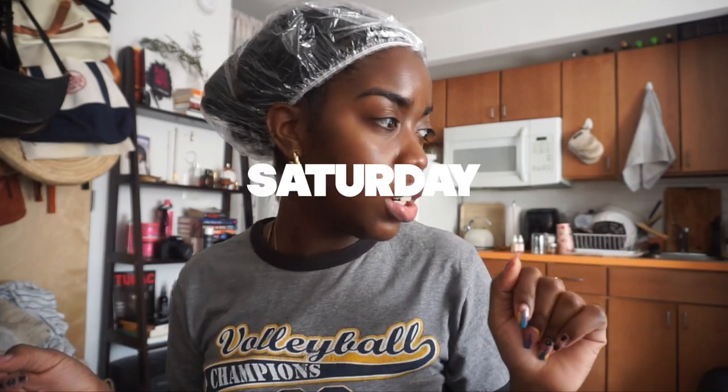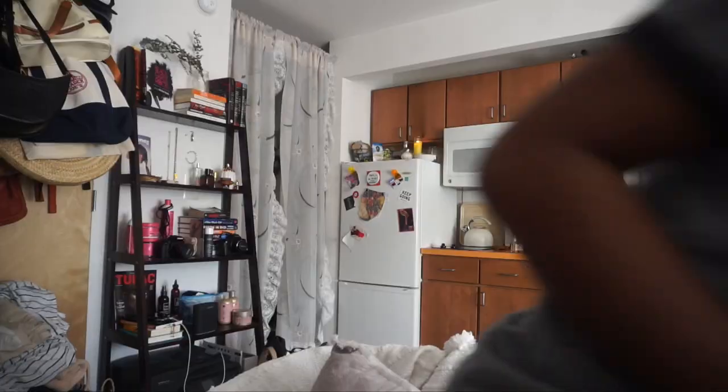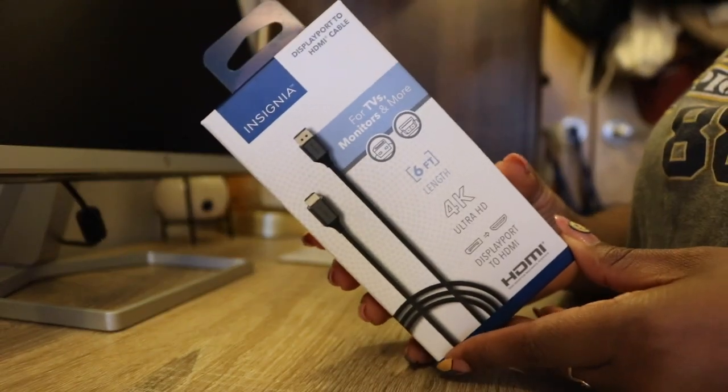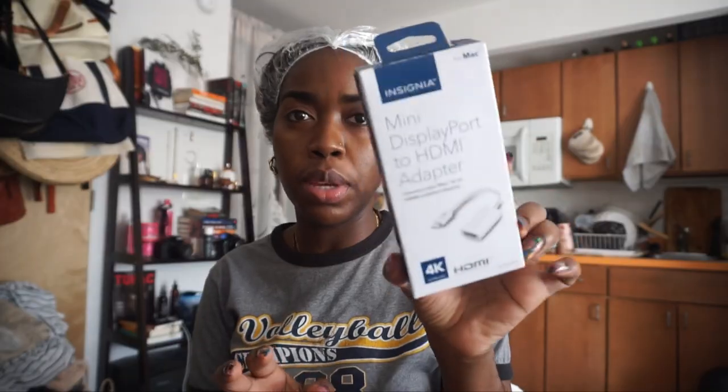Hey y'all, what's up? So your girl is multitasking at its finest. I currently have an oil treatment on right now before I actually wash my hair, because lately detangling has been a bit of a pet peeve each time I hop into the shower. So to make things easier, I decided to do an oil treatment first. And I went to Best Buy earlier today because in the previous clip you guys saw me with an HDMI or a display cable, but what I actually needed was a mini display port cable. So I'm gonna hook that up now and I should be able to use my monitor.